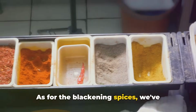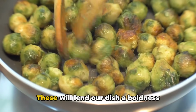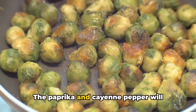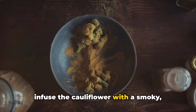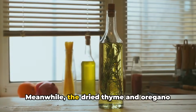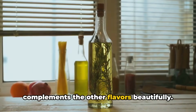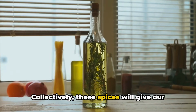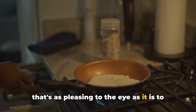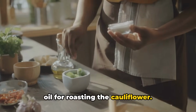As for the blackening spices, we've chosen a mix of paprika, cayenne pepper, dried thyme, and dried oregano. These will lend our dish a boldness that's hard to resist. The paprika and cayenne pepper will infuse the cauliflower with a smoky, slightly fiery flavor that's truly mouth-watering. Meanwhile, the dried thyme and oregano will lend a rustic, earthy hint that complements the other flavors beautifully. Collectively, these spices will give our cauliflower a stunning blackened exterior that's as pleasing to the eye as it is to the taste buds.